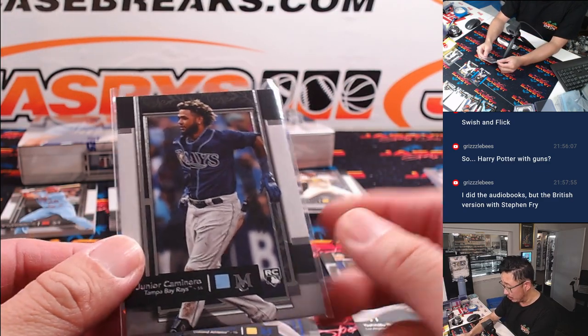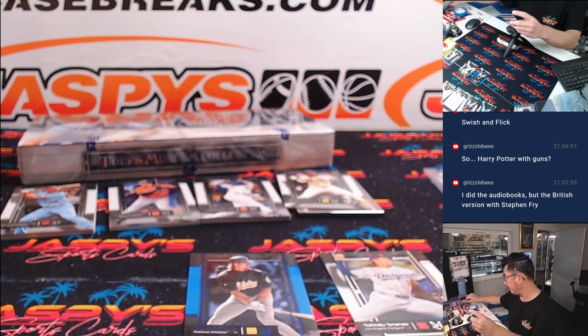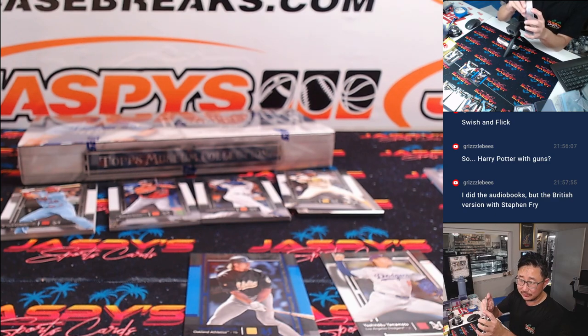Rays are also part of the number block team, so that'll be part of that non-numbered randomizer.